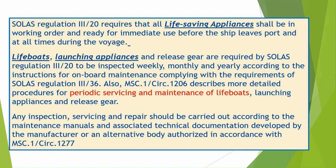SOLAS Regulation 3/20 requires that all life-saving appliances shall be in working order and ready for immediate use before the ship leaves port and at all times during the voyage. Lifeboats, launching appliances and release gear are required by SOLAS Regulation 3/20 to be inspected weekly, monthly, and yearly according to the instructions for onboard maintenance, complying with the requirements of SOLAS Regulation 3/36. Also, MSC.1/Circ 1206 describes more detailed procedures for periodic servicing and maintenance of lifeboats, launching appliances, and release gear. Any inspection, servicing, and repair should be carried out according to the maintenance manuals and associated technical documentation developed by the manufacturer or an alternative body authorized in accordance with MSC.1/Circ 1277.